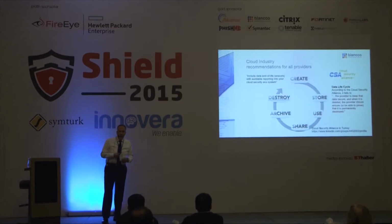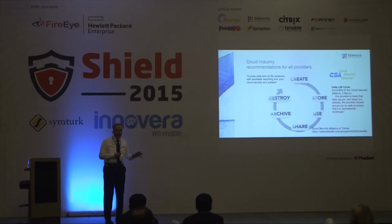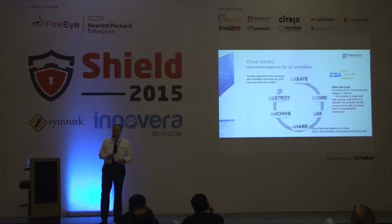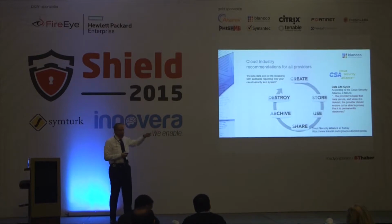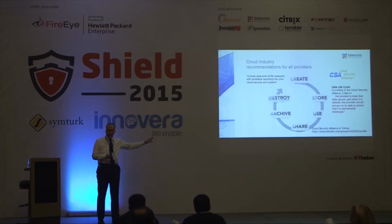And then we have the Cloud Security Alliance. And I just got that one because you have it in Turkey also. So if you're operating in this industry, if you're using cloud service providers, connect with them also, ask about their recommendations. Because this is what they say: include data end-of-life erasure with auditable reporting into your cloud security ecosystem. It doesn't get any more clear. So if you're a customer of a cloud service provider, you can demand that. Because it's your data, it's not their data. So they need to add the destroy step into this cycle of information also. But again, if you're working with those, connect with the Cloud Security Alliance in Turkey.